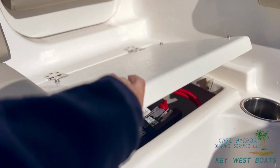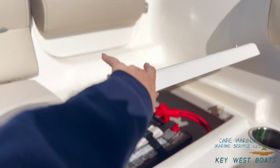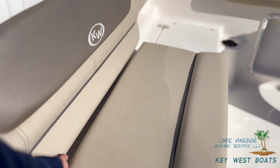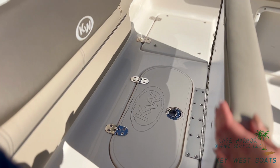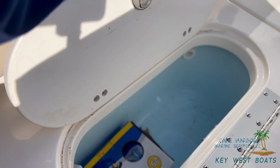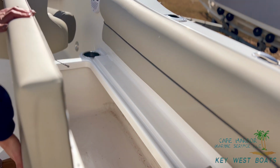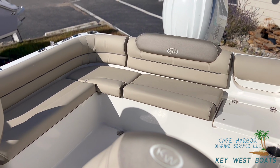Under the seat here, which does have the cushioning as well, is going to be your battery as well as your battery switch. Moving on next to that, we have our self-bailing cockpit. And under this bench seat here is going to be your aerated live well. And that's also going to have a hose attachment with it as well. Also going to be a good chunk of storage under the seat for you as well, for either tackle boxes, life jackets, anything, you name it. That's the back of our boat.